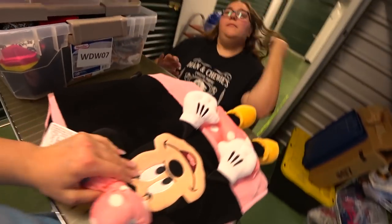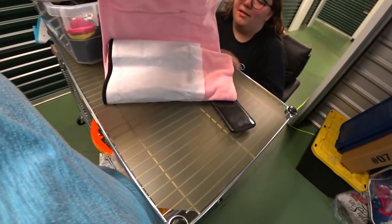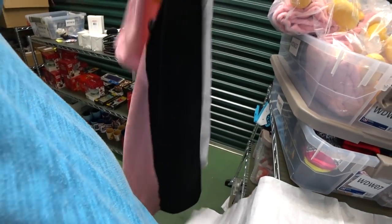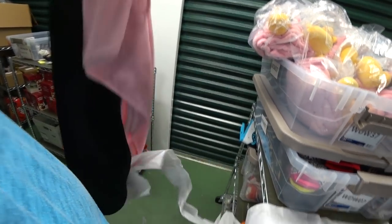We're going to have to unfold it. Is there one that doesn't have paper in it already? Unfold it? Well, I was just going to show them the size of it. Oh. Well, it's a big blanket. Look. Whoever gets this one isn't going to get the paper in it. No paper for you. There we go.